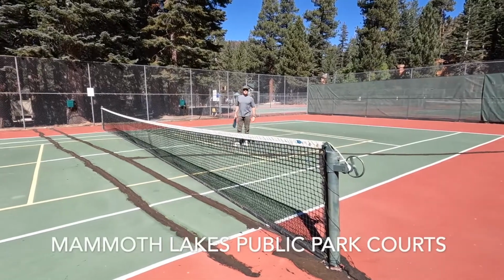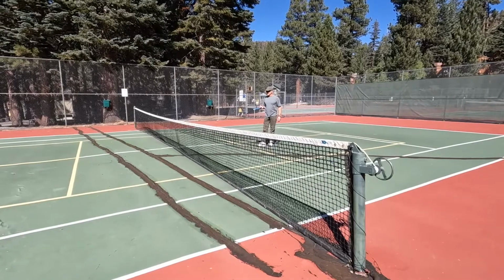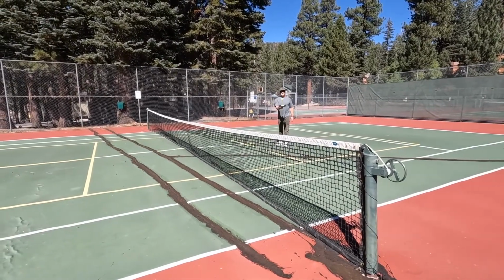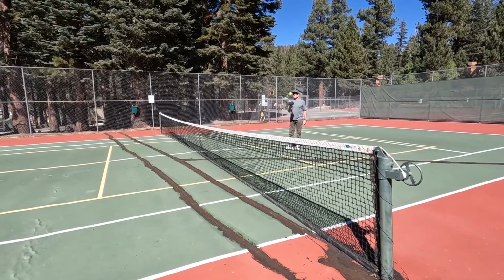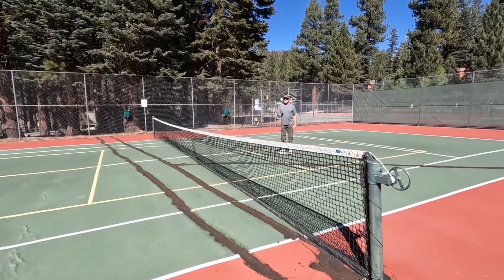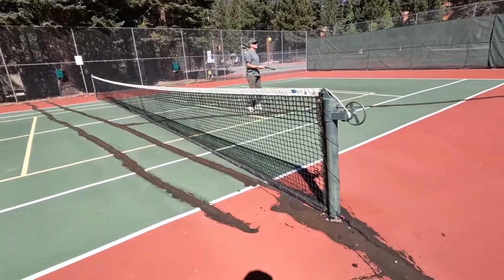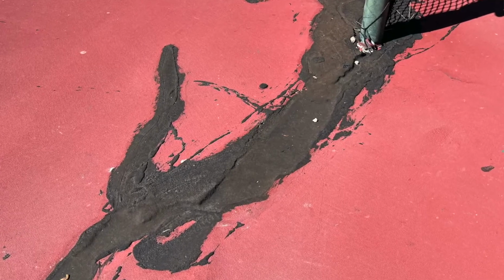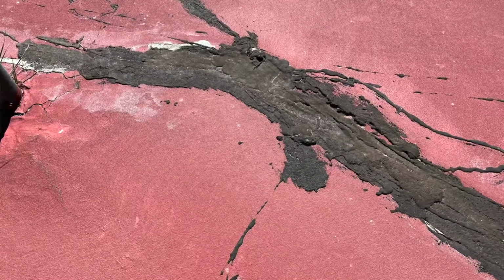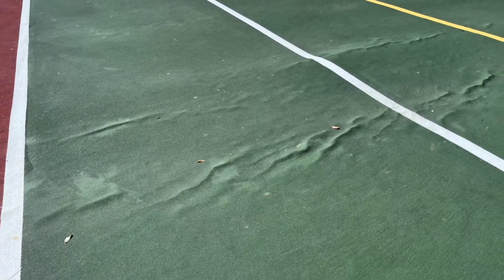As you know, we're always looking for places to play pickleball on our travels. Here in Mammoth Mountain, there are 2 courts that are public that are actually striped tennis courts, but multi-use with pickleball lines. One of them, in the background there, has no net. And this one in the foreground, you can see they've done quite an interesting job with road tar, it looks like, to repair the courts. So I'm not going to say this is one we would recommend.